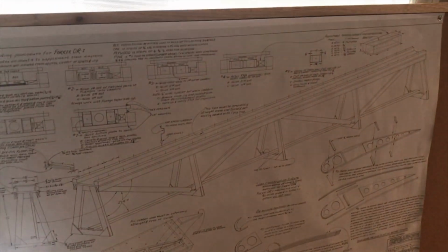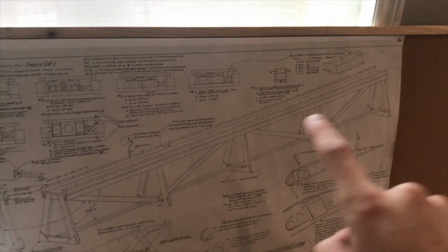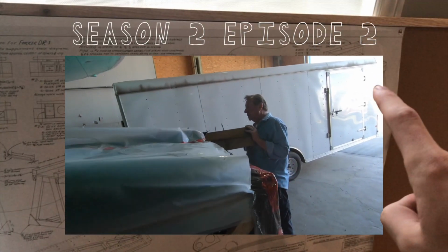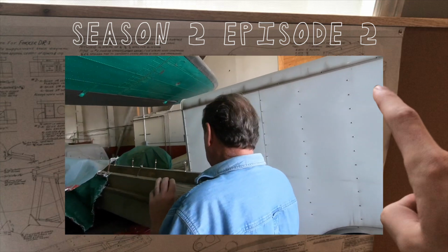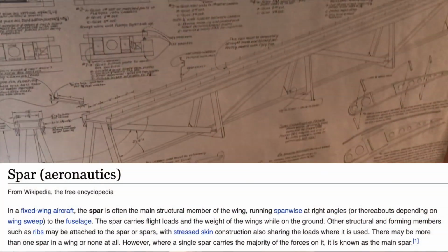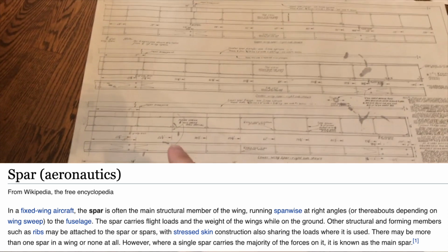And to conclude the video, I think Mike in episode 2 said that there was a wing jig. This piece here. Oh yeah, so that's a wing jig. I have no clue how it works. But yeah, supposed to be this is a wing jig. But in fact, it is a spar jig to make the spar of the aircraft. The spar, which looks a bit like that.